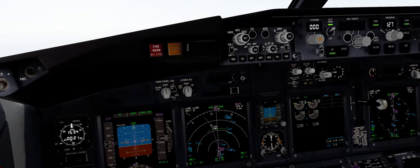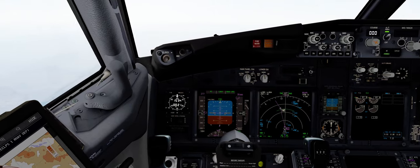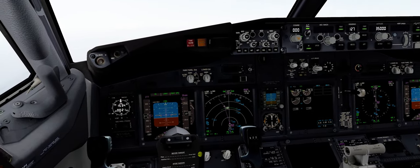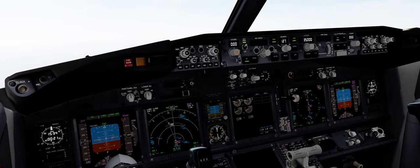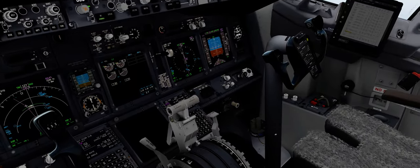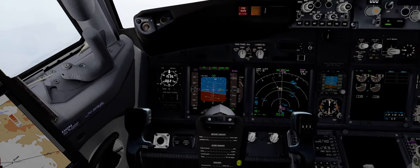Transition. Set standard. Standard set. Passing flight level 183, cross check. Contact Albuquerque Center 132.8. 132.80. FedEx. Delta 1327, climbing to flight level 210. Delta 1327, good morning. Radar contact. Climb and maintain flight level 290. Climb and maintain flight level 290, Delta 1327.